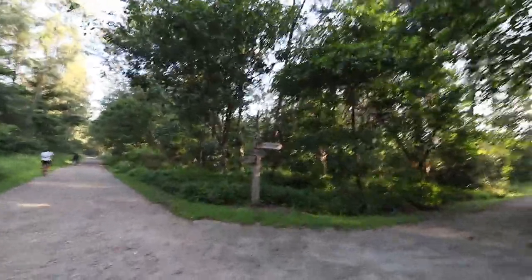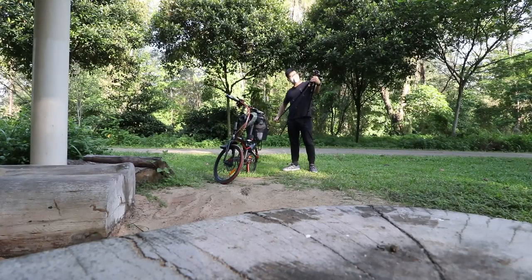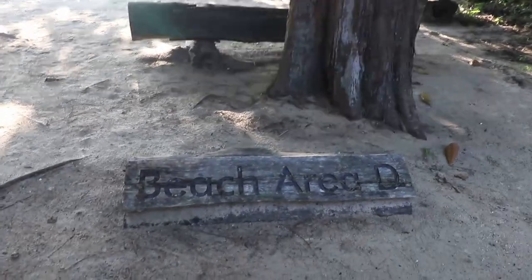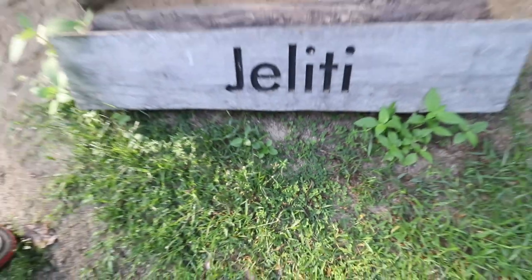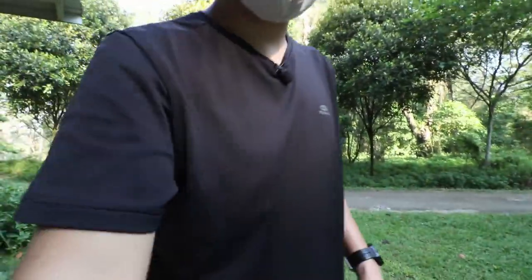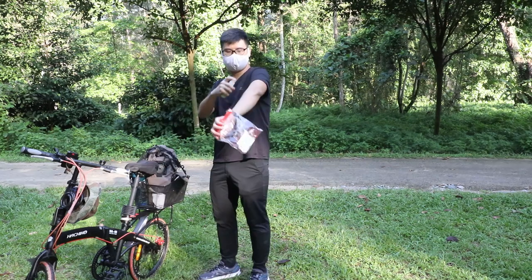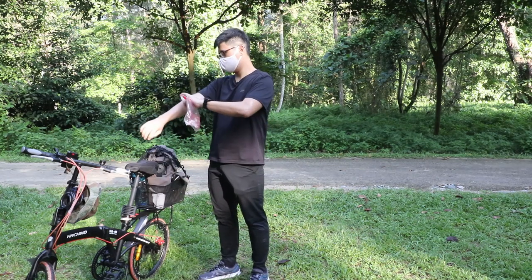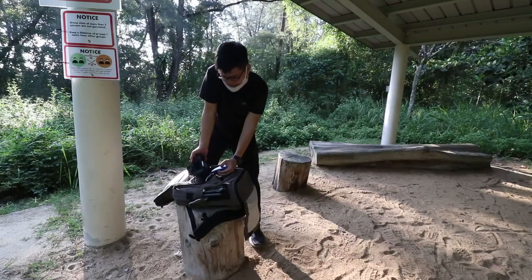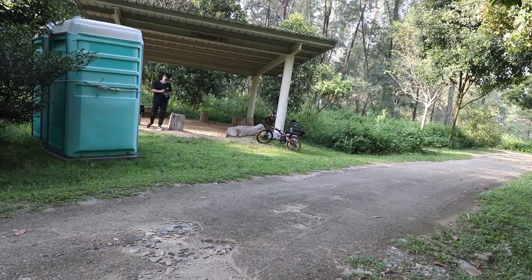Yep, we have reached 300 meters away. Alright. So I'm now at Beach Area D. The shelter here is called Jellity. Got a setup shop here. Saw a lot of birds flying around. But before that, let me get you on a tripod. And you will sit right here. Mosquito patch. Got my action cam right here, so that you can get some POV view of my shooting.